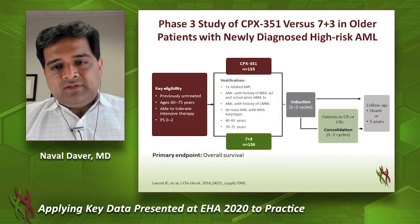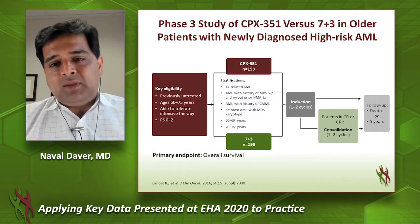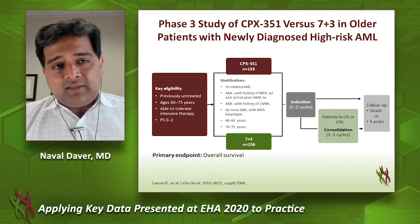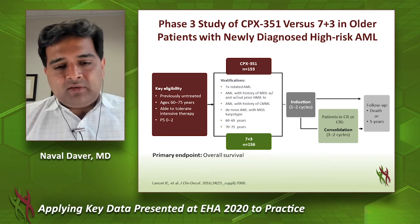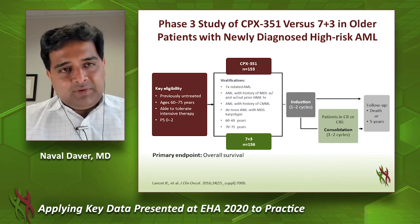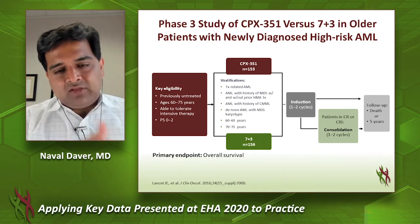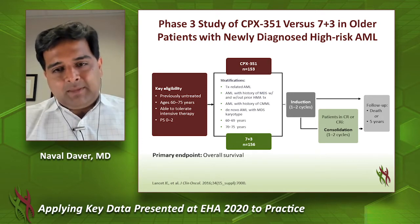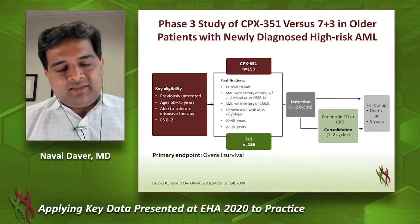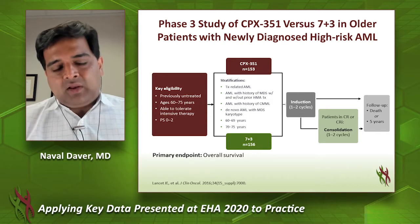So briefly to go over the study, as was just mentioned, CPX-351 and HMA-VEN are the two choices. I think one could argue strongly for either one. This is the data for the CPX-351 versus 7+3. These were all patients who had either therapy-related AML, prior chemoradiation for another cancer, secondary AML, MDS or MDS-MPN transforming to AML, or AML with MDS-defining cytogenetic changes. Note there were no MPN transformed to AML here.